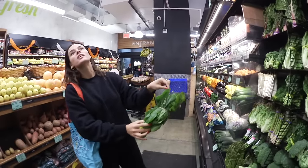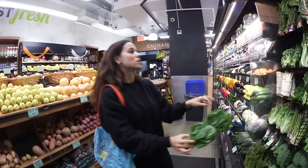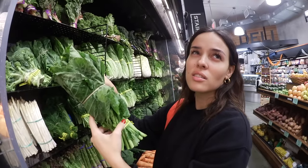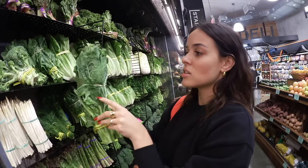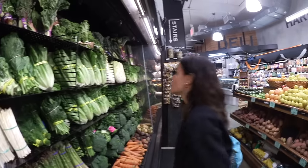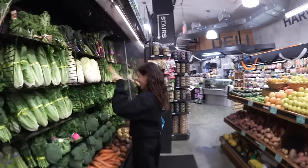Swiss chard, kale, kohlrabi. I think it might be collard greens. But we could also do kale. No, let's do what the recipe says. Nah, let's do kale. Okay, you guys, this is where we messed up.